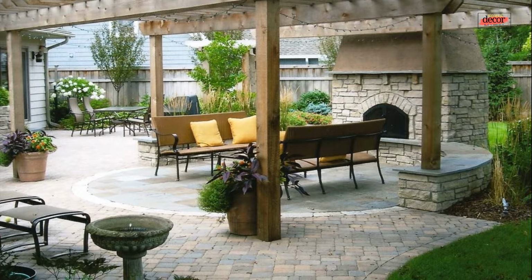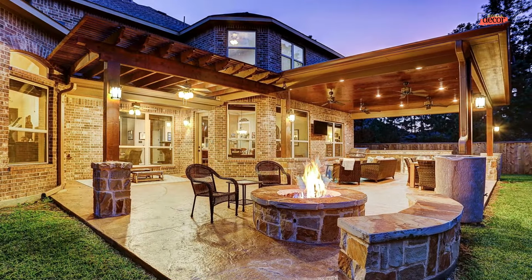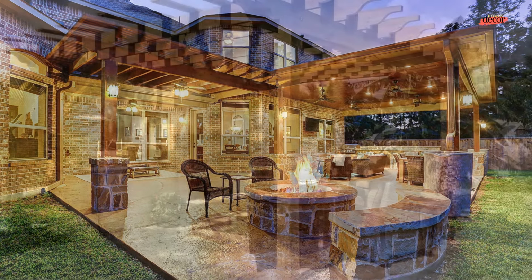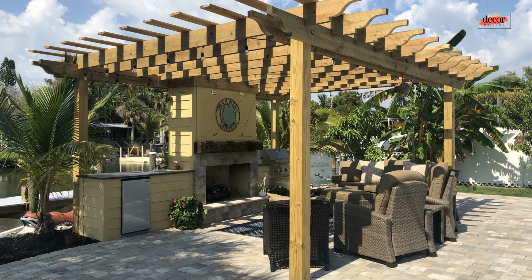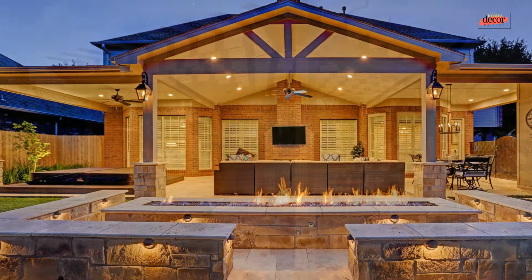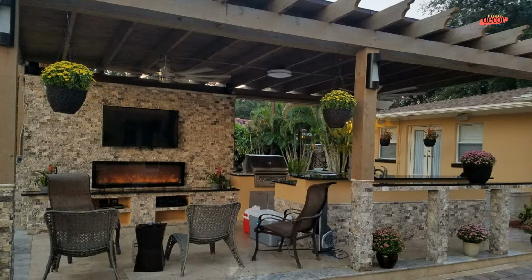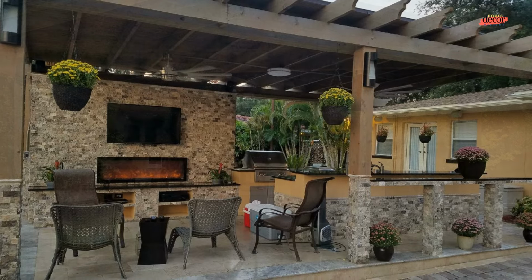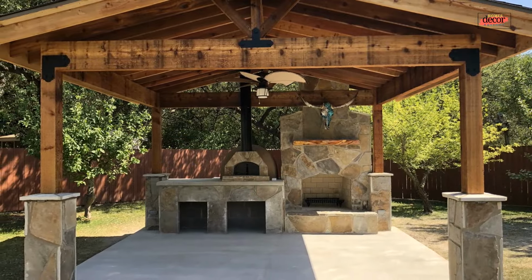Third, coffee table. A coffee table provides a surface for drinks, snacks, or decorative items. Fourth, fire pit tools. If your fireplace includes a fire pit area, invest in appropriate fire pit tools for safe and convenient use. Fifth, outdoor side tables. Side tables beside seating areas offer additional functionality for placing drinks and personal items.